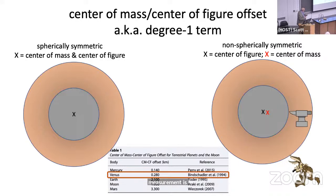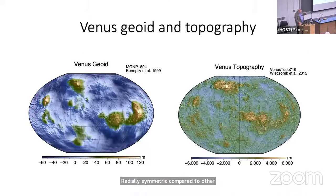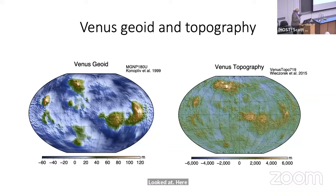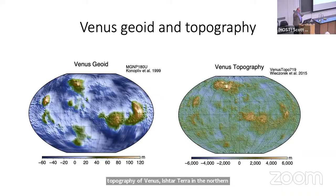And we know this for planets. So it's about 3 kilometers for Mars. It's about 2 kilometers for the moon and similar for Earth. It's 200 meters for Venus. Venus is pretty radially symmetric compared to other planets. And that's something that we looked at. Here is the geoid of Venus, and here's the topography of Venus. Ishtar Terra in the Northern Hemisphere is the highest topographic point.